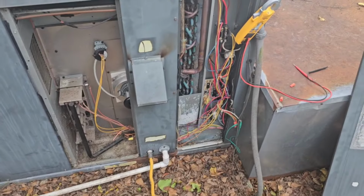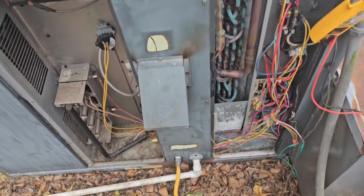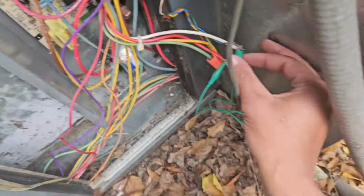I'm sure a lot of people run into that situation too. No utilities on, but they want us to try to figure out what's wrong.